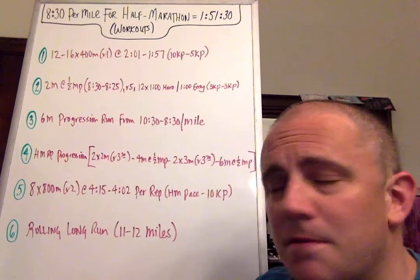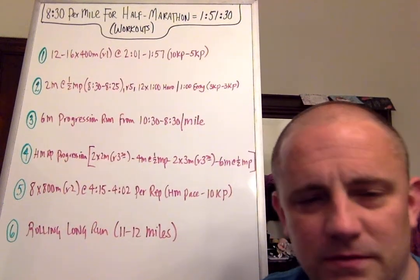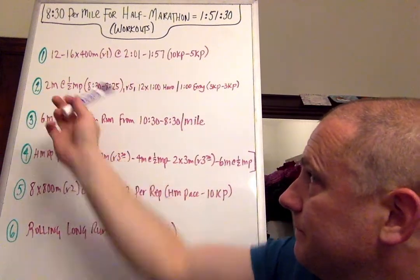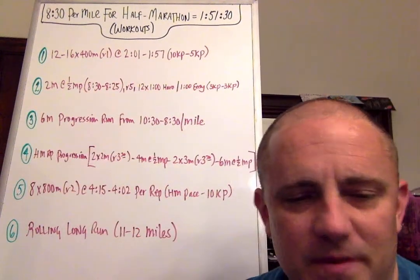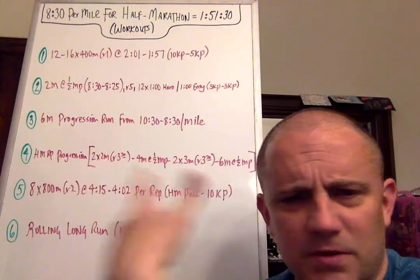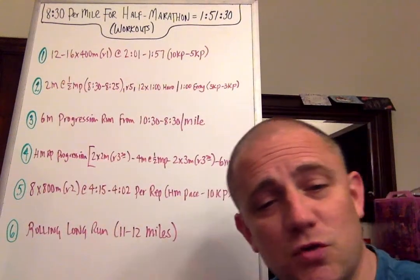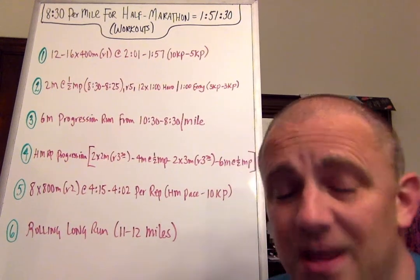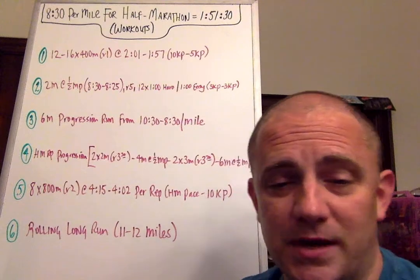Okay, this is combining tempo or threshold and fartlek. So here you're doing 2 miles at half marathon pace, in this case 8:30 to 8:25 per mile. You can build it up to 3 or 4 miles. That's completely up to you and to who you feel might be most appropriate for. That's where the individualized component of training comes into play.